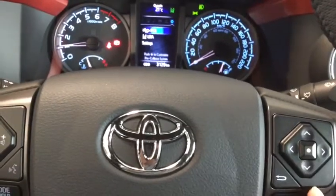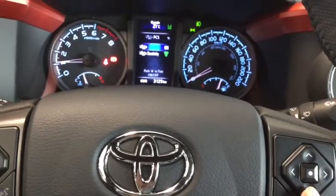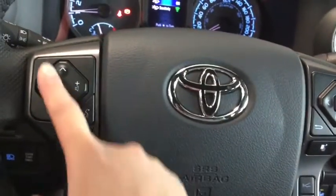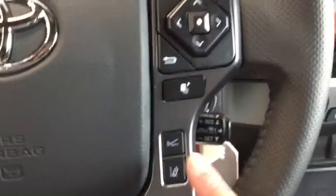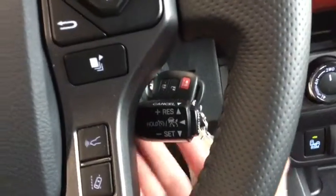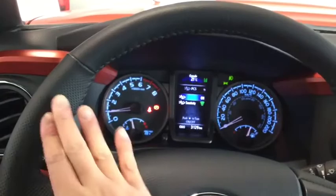You also have your multi-information display, which is open to your settings for your Toyota Safety Sense features, like your pre-collision system and your lane departure alert. You can set the sensitivity of those sensors, as well as turning on and off those alerts from your steering wheel mounted controls. You also have your volume control, mode changers, voice command, and hands-free calling. On this side here, you can see you have your dynamic radar cruise control as part of your Toyota Safety Sense as well, and you can set your cruise control from there. Perfect for those highway drives.